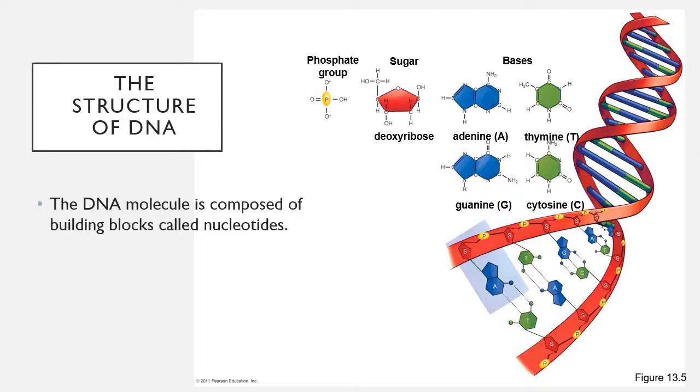The DNA molecule is composed of building blocks called nucleotides. And a nucleotide is this piece here in this blue box, and it consists of a phosphate group, which is this right here, a phosphorus atom surrounded by some oxygen and a hydrogen. So it's this phosphate group. This is the sugar group, which is in red here. The sugar is called deoxyribose. So when you look at the term DNA, it stands for deoxyribo, which is for the sugar, and then N is for nucleic acid, which are these bases here, nucleic, because they have this nitrogen in them.